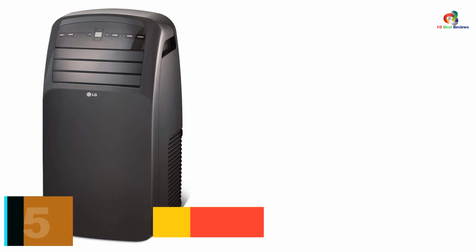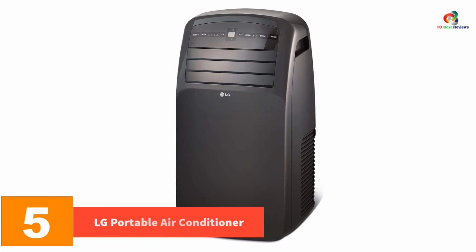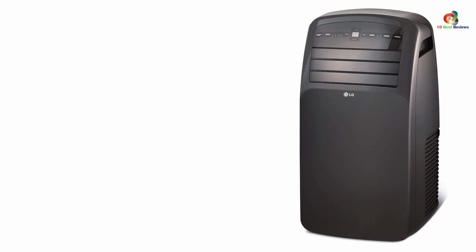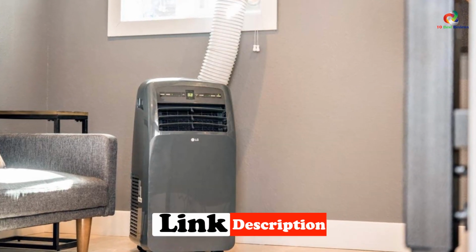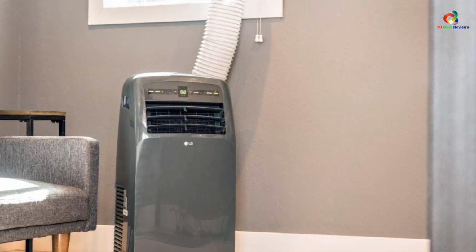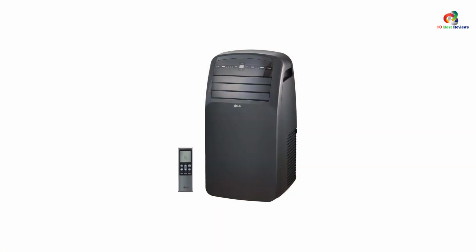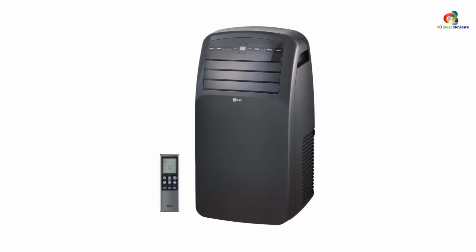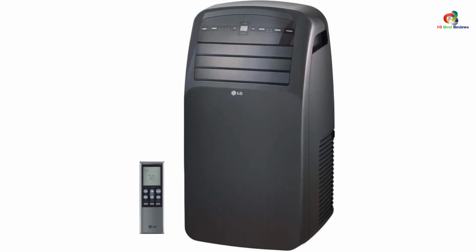At number 5, we have the LG Portable Air Conditioner. The LG Dual Hose Portable Air Conditioner is the best choice if you are looking for quality AC. Installing this portable air conditioner is easy. The excellent dehumidification process gives you the perfect climate in a room. Moving this unit anywhere is easy. The 24-hour timer program allows you to set timings when you are not around. It works efficiently when it comes to providing cool air. This unit can work fast due to its 12,000 BTU range. The LCD remote allows you to operate the machine easily.